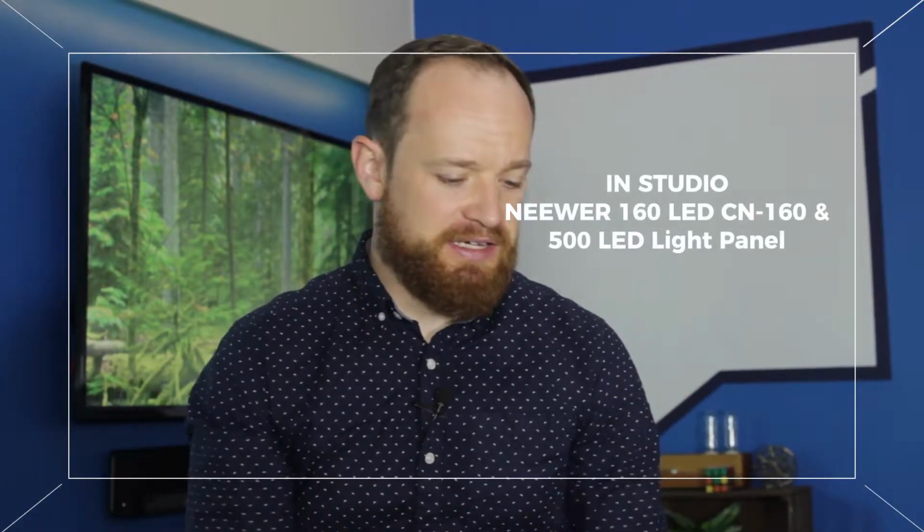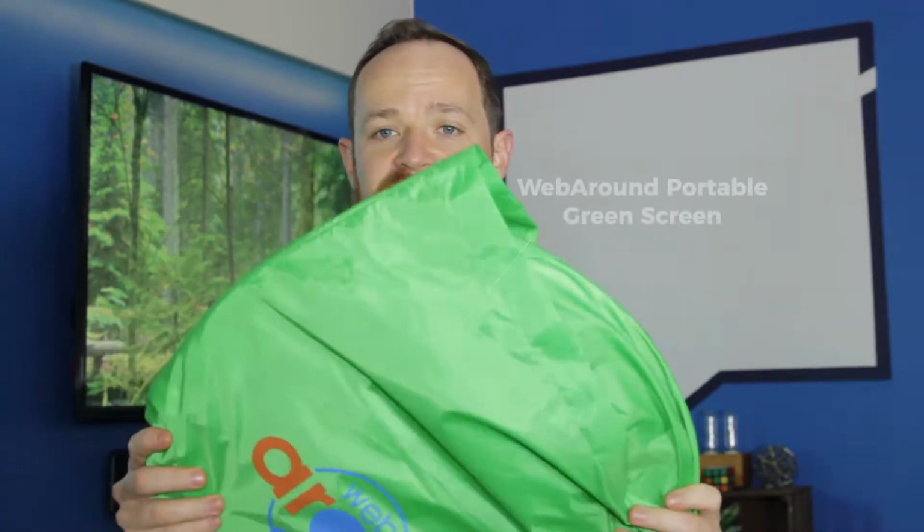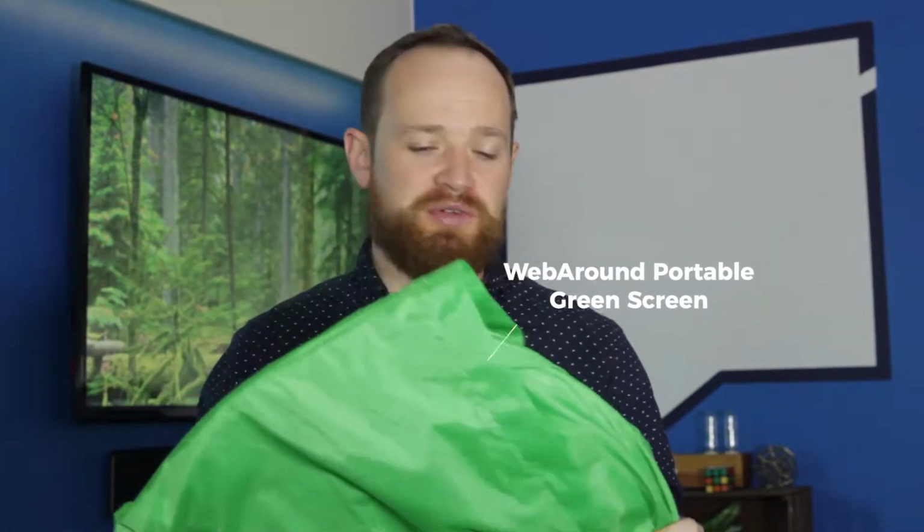So I have two of these. I find that two is usually enough. I also have a bigger light that I'm using right now for this shot, a nice big fill light. And the reason I use so many lights and not just the background is because I travel with this. And what is this? This is a portable green screen.